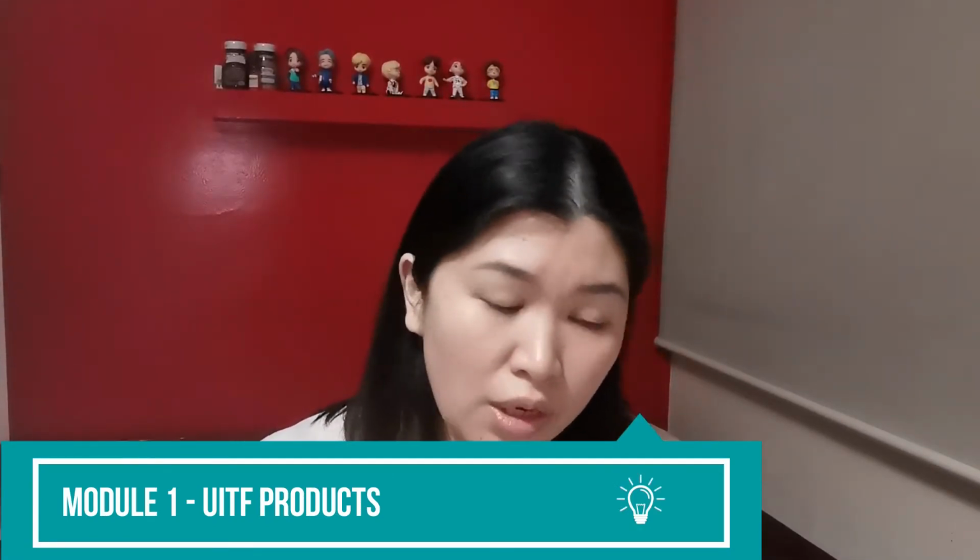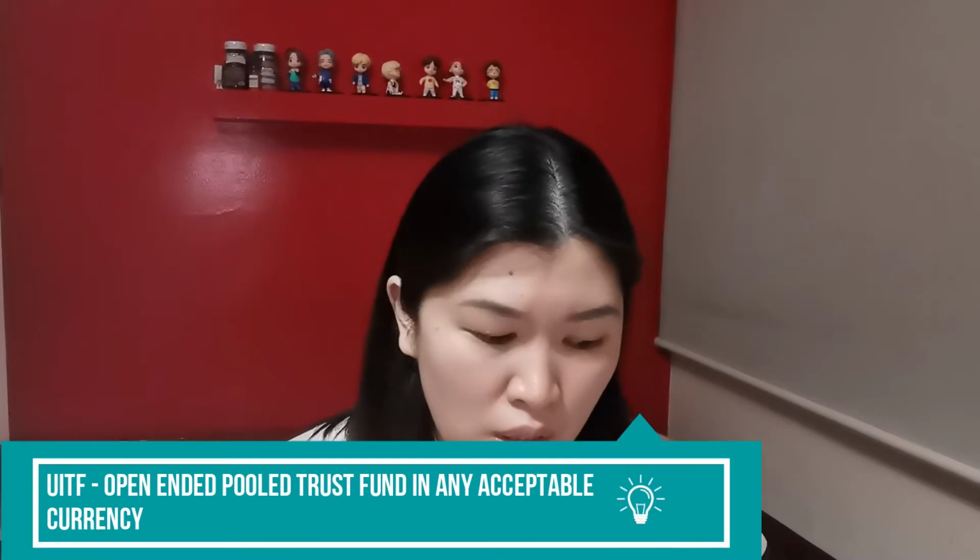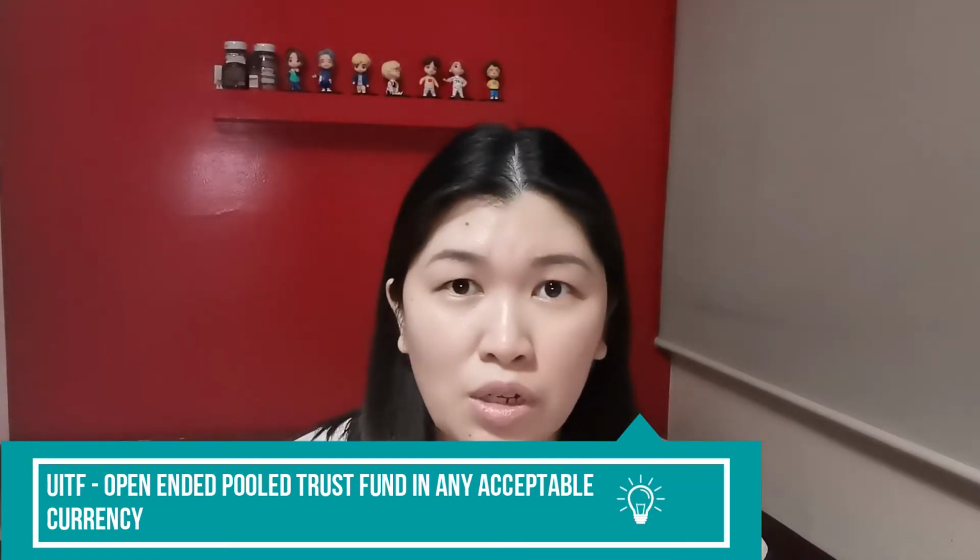Let's start with Module 1, UITF products. So what are UITF ba? It's Unit Investment Trust Funds. It is an open-ended pooled trust fund in any acceptable currency. It is operated by a trust entity and is made available by participation. So UITFs are established, administered, and maintained by a trust entity subject to BSP approval. So you have to remember what is UITF ba.